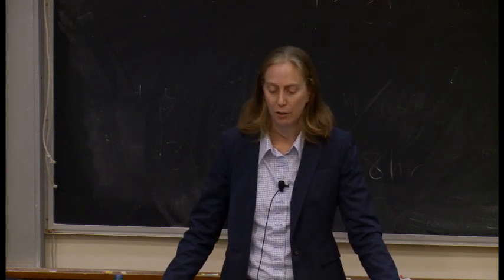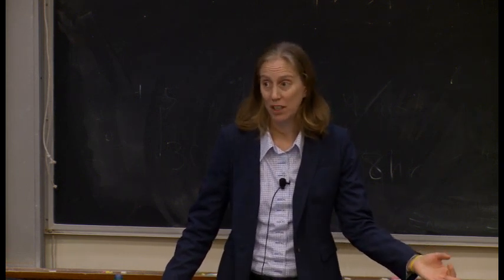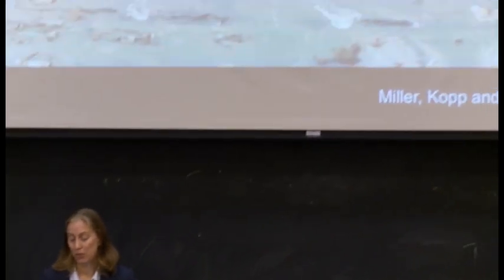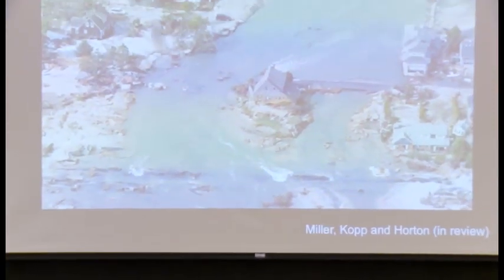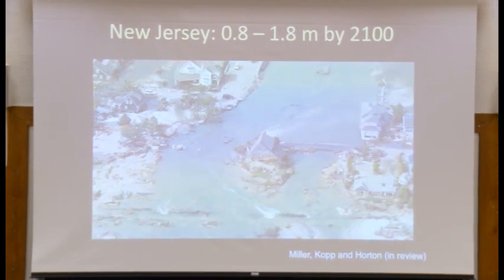And yesterday, three experts revealed some new studies suggesting that in New Jersey, you might see between 0.8 and almost 2 meters of sea level rise by 2100. That's the range, right? So that is going to be significant. All right, so how does my work fit into this?